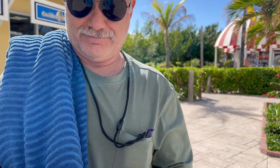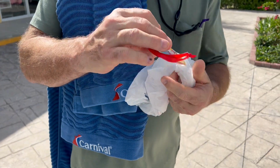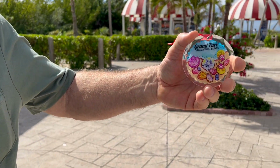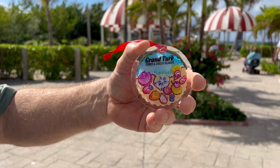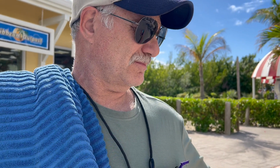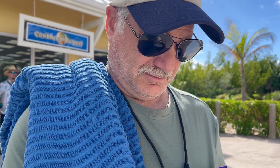We got a Christmas ornament. Where is it? You want to take it out? Is it $7? Yeah, that's our souvenir. We collect Christmas ornaments, so they had a good selection of stuff in there and really reasonable. T-shirts for $10 or 3 for $25.